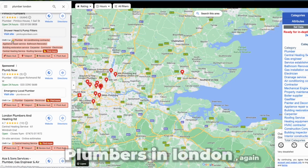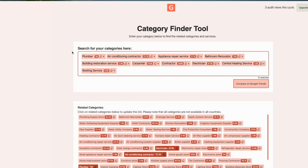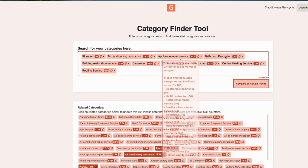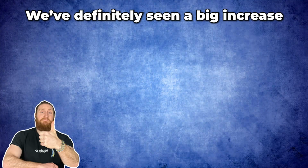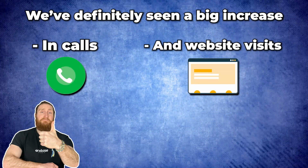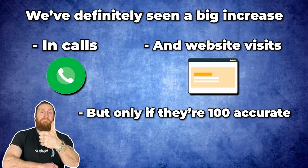Now next to every listing, you're going to see the categories and the button saying find more. Click through to this and it will show every category they're using for their business, plus a ton of other suggested categories. Get a list together that are relevant to your business and list them in the category section on your listing. We've definitely seen a big increase in calls and website visits for adding more categories, but only if they are 100% accurate to what the business offers.